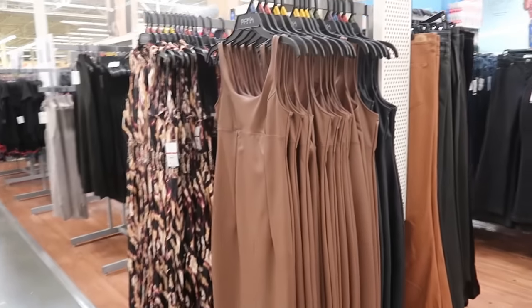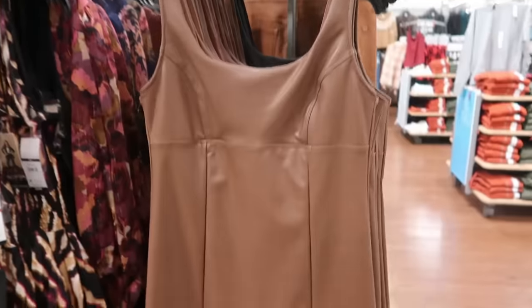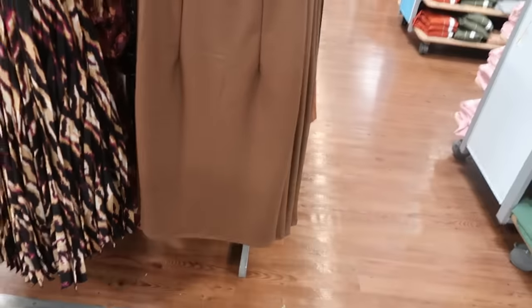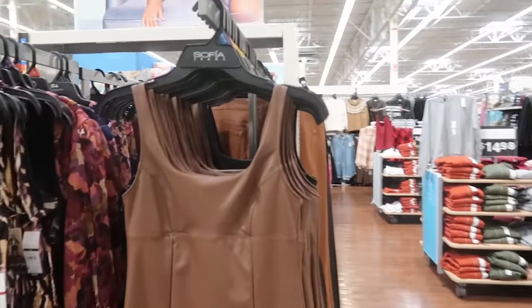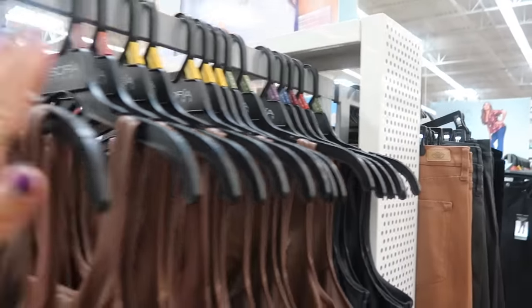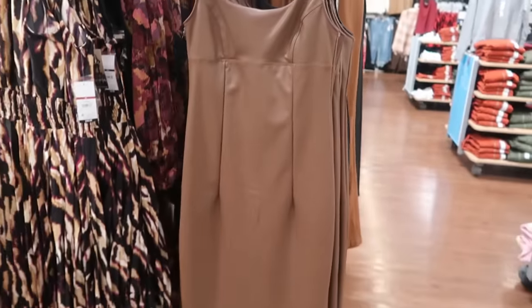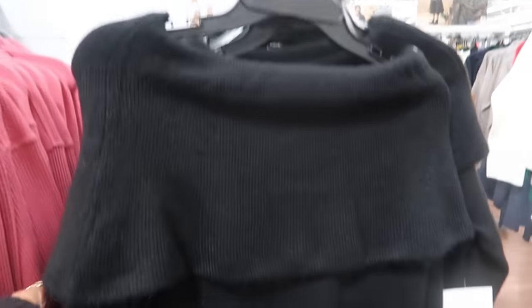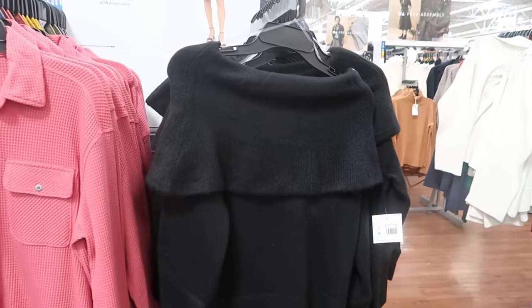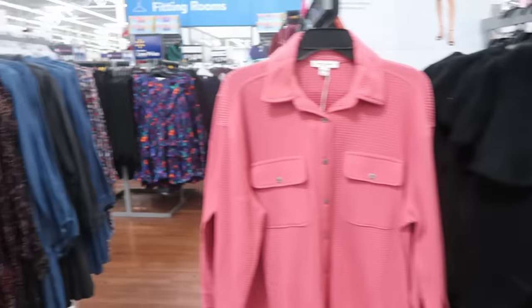What is this dress? Is it faux leather? It is. I like the shape of it. I like the style of it. That's by Sophia. $34. And I see a 2XL back there. This Beach Lunch Lounge sweater is $26. It's off the shoulder right here. And then you have the sleeve. I only see that one in black, and I see a 2X in that.